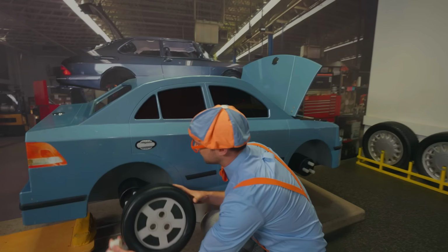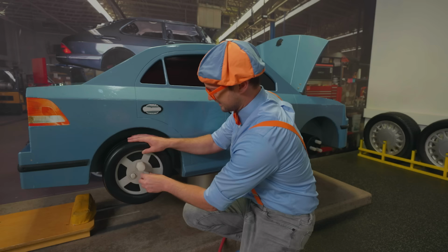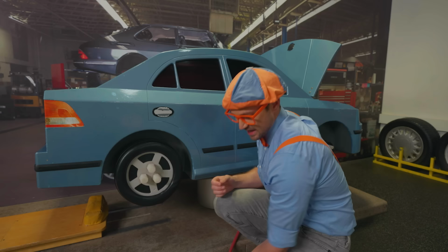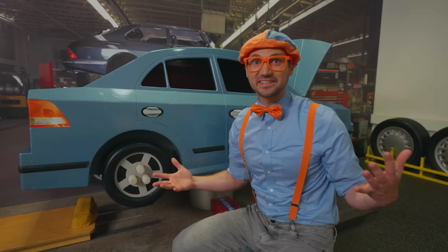Ooh, being a mechanic is hard work. All right, let's start the lug nuts just like this. There's one. Here's two, and then the last one. So what you do is you barely put it on, just with your hands like that. And then you take this, and this tightens them up. Wow, that was so much fun acting like a car mechanic. Wow, shall we keep exploring?